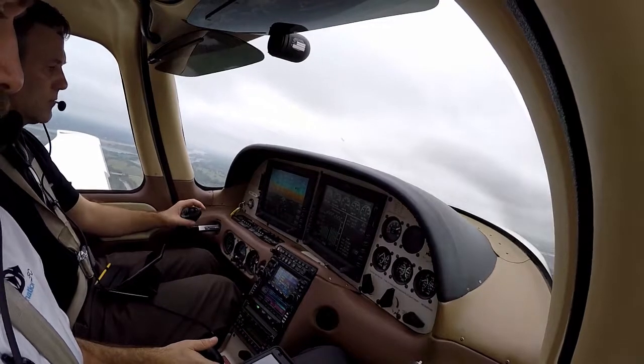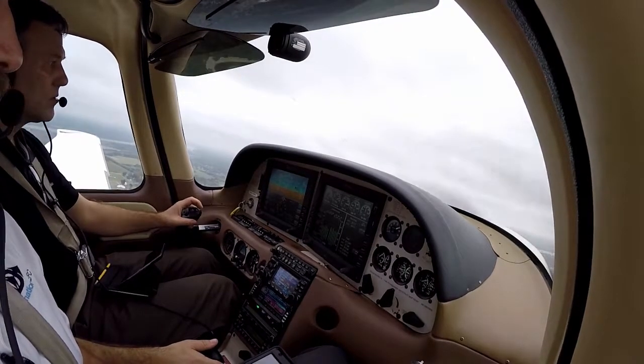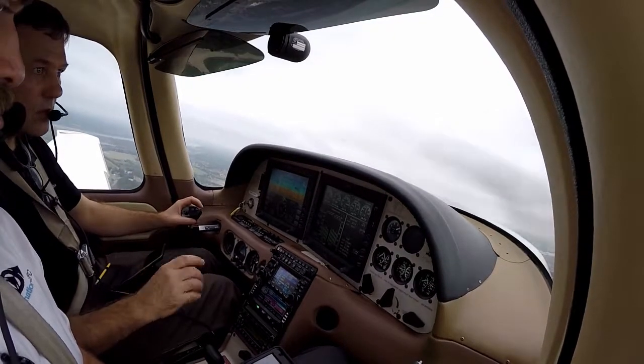39 Victor, contact Tulsa departure, and if able, pass on a bases and tops report. They'll get it back to us.